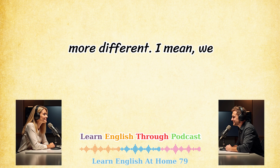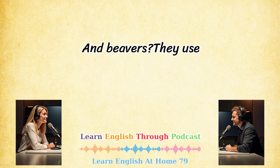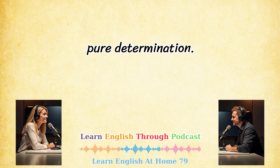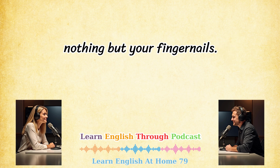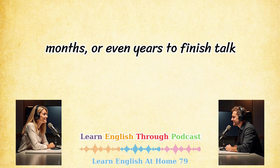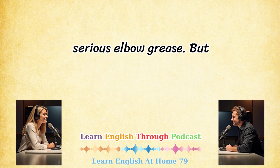I mean, we use cranes, cement trucks, the works. And beavers? They use nothing but their teeth, paws, and pure determination. Imagine building a skyscraper with nothing but your fingernails. The average beaver dam can take weeks, months, or even years to finish. Talk about commitment. That's some serious elbow grease.